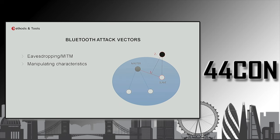There are many different Bluetooth attack vectors, but we're just going to be focusing on two for the purposes of this presentation. We'll be talking about eavesdropping or man in the middle. So with man in the middle, what we're trying to do is follow the connection between the master and the slave in the network. And the second attack we'll be talking about is malicious device manipulation. So here we're just a bad guy connecting directly to the device, and we're trying to get it to do some things. Some of those functions might be intended by design, and some of those things won't be. So maybe we can exploit a vulnerability.